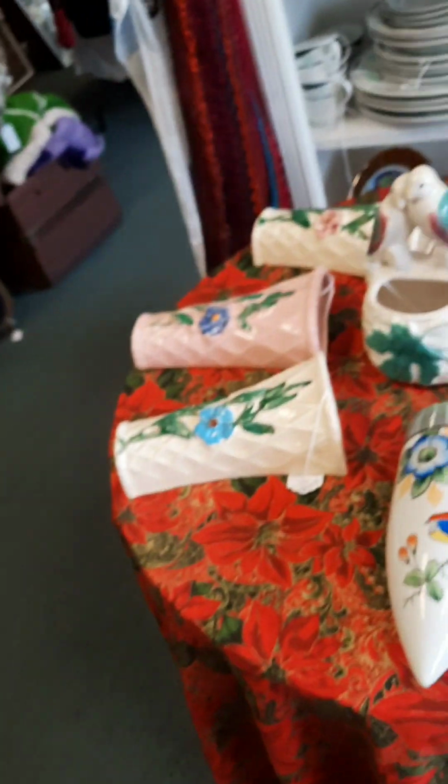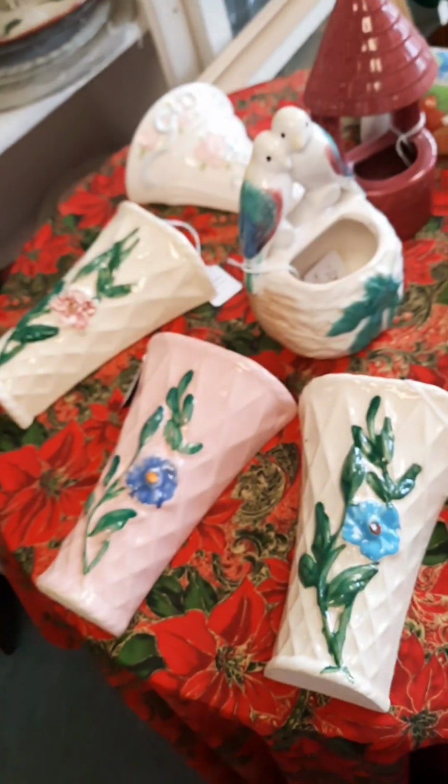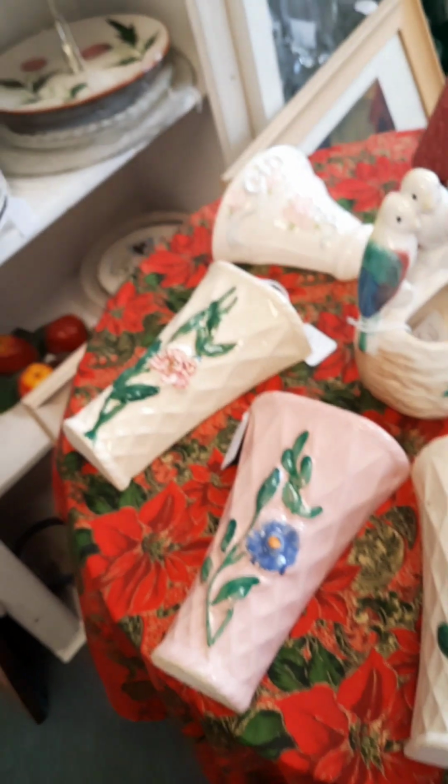Okay, leaving this booth. Oh, wall pockets. Did your granny have a lot of wall pockets? My granny had a whole wall full. They have to come back in style.